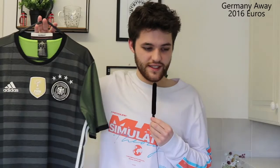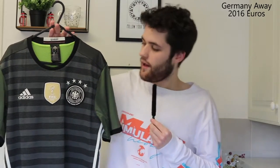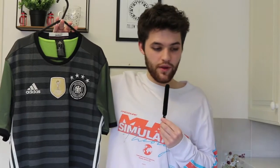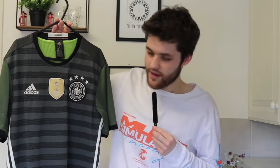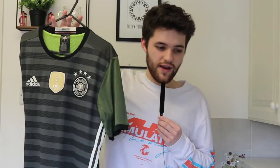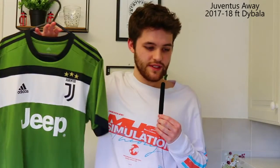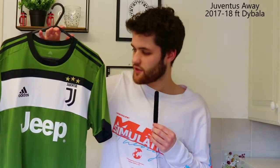Another one from the 2016 Euros. Oh, I think I have all the kits, actually. I just thought. This one is the Germany away one. It's got the World Cup winning crest on the front. This one is reversible. As you can see, the green netting in there, it acts as a bib. It's incredibly uncomfy.